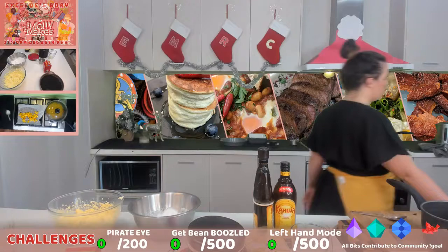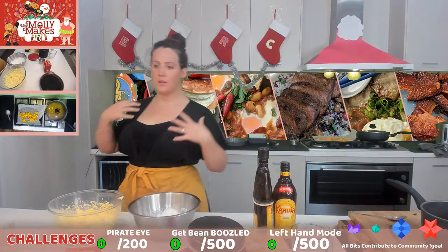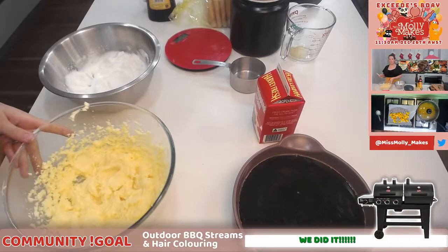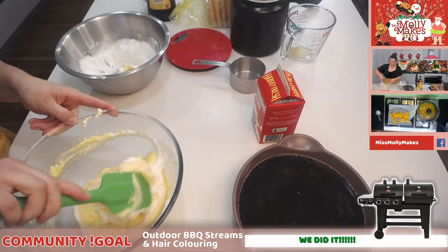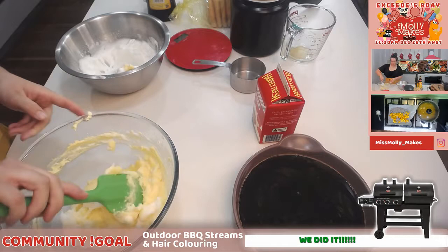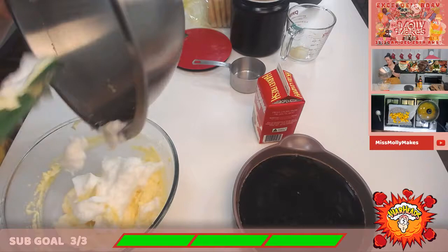Stream because I'll have my big long luscious red hair. Guys, get around it. Okay, mascarpone mixture like that, cheesy. I'm gonna add in this egg white. This is different to how I usually make it.